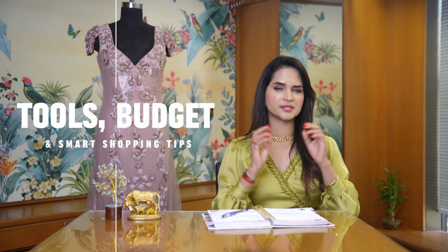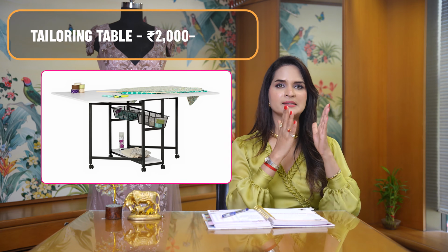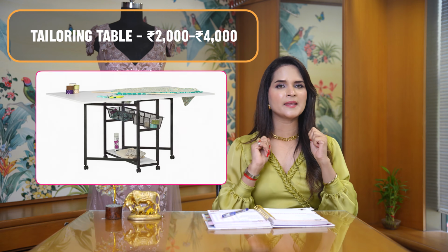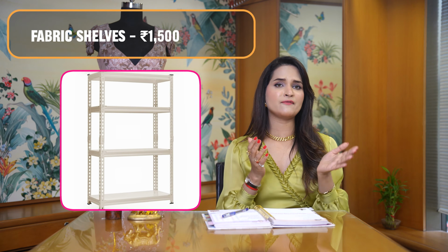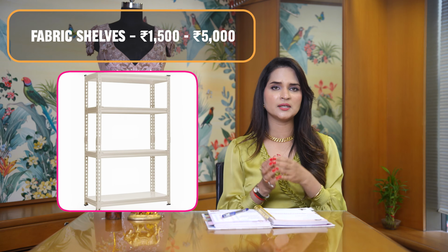Now let's come to tools, budget, and smart shopping tips. Now first, let's talk about cost. And good news, it's manageable, okay? Now what are your essentials? First is a tailoring table that would cost you around 2,000 to 4,000. Secondly, sewing machines, which could be anywhere between 5,000 to 12,000 depending on how much you want to invest. Next, we have fabric shelves, which could be anywhere between 1,500 to 5,000.